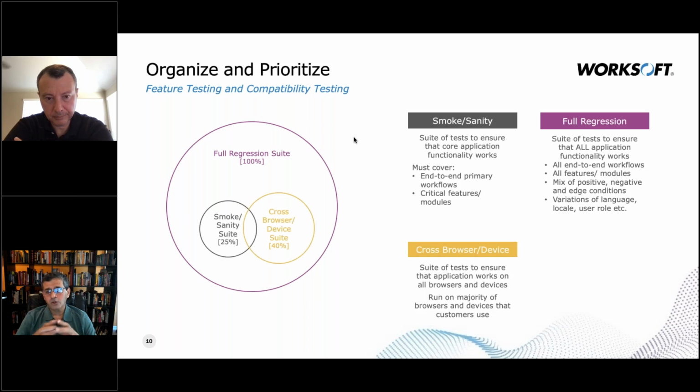And then you also identify a set of tests that you want to be able to run on different browsers and devices. So where we're getting to with this is that you don't necessarily run every test everywhere every time. You organize and you prioritize, and that is going to depend on specifically your needs, your specific application, and your user profile. But there are certain common themes and rules that you can adhere to.